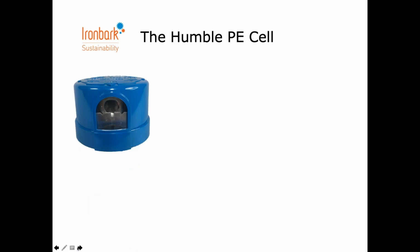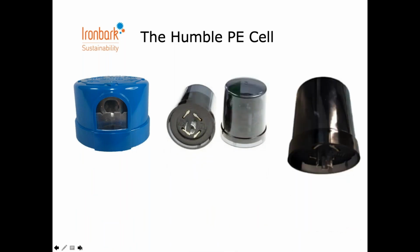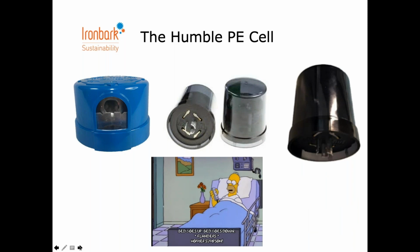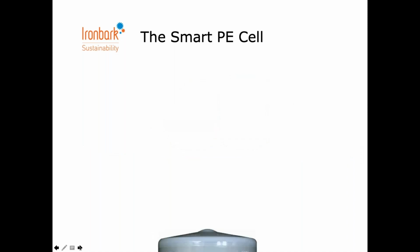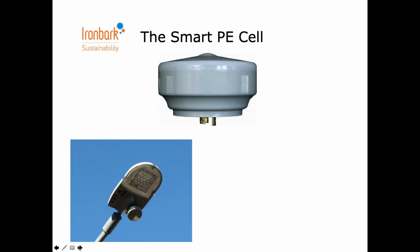This is the humble PE cell that we have. Most of our lights around Australia have got these old buggers attached to them, and basically all they do is light goes on and light goes off, light goes on, light goes off. Traditionally, that's all these things have done, PE cells. However, smart PE cells have what's called a network interface card, or a NIC, that makes the light smart.